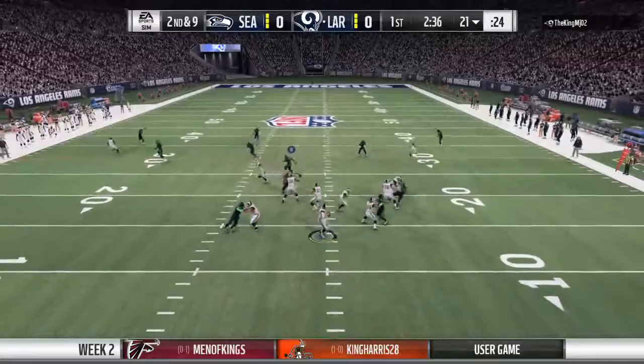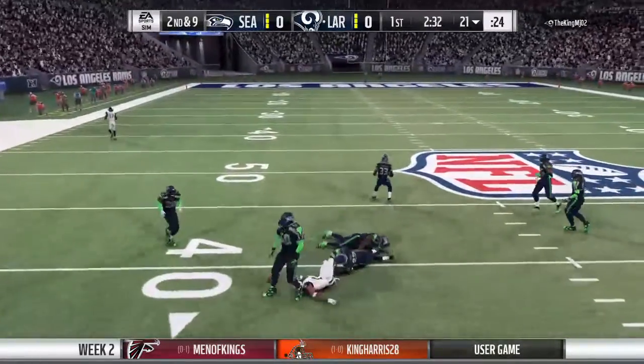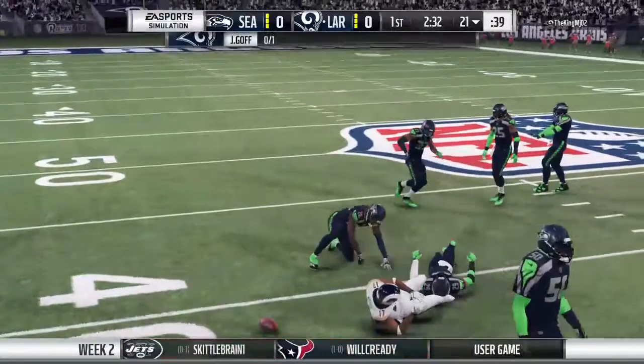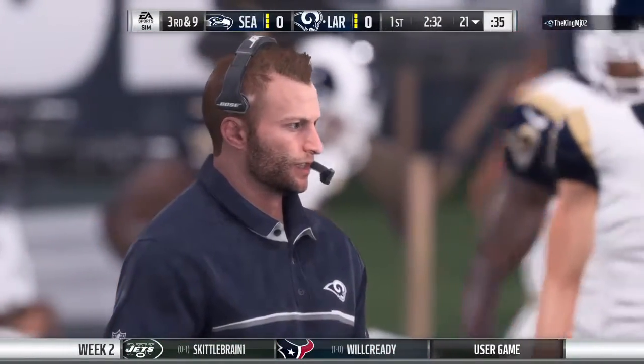To throw on 2nd down is gone. And incomplete there. A nice hit. Jars the ball free and brings up 3rd down.